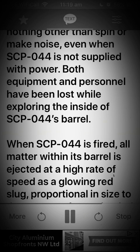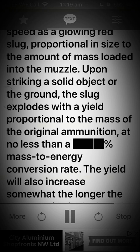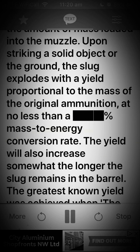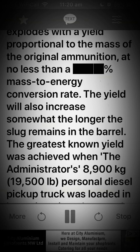When SCP-044 is fired, all matter within its barrel is ejected at a high rate of speed as a glowing red slug, proportional in size to the amount of mass loaded into the muzzle. Upon striking a solid object or the ground, the slug explodes with a yield proportional to the mass of the original ammunition. At no less than a % mass-to-energy conversion rate, the yield will also increase somewhat the longer the slug remains in the barrel.